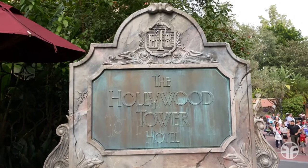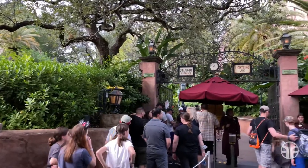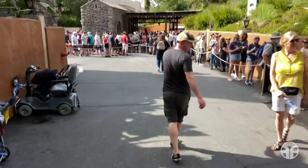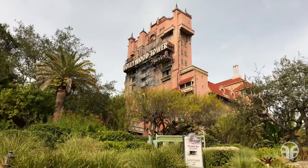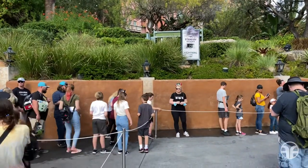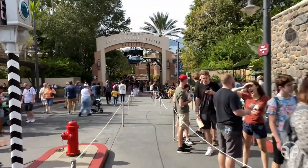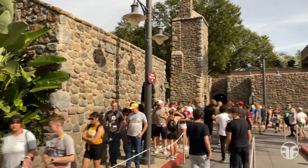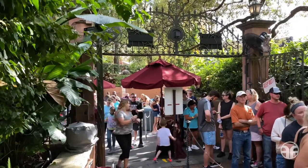The Hollywood Tower Hotel. On the left-hand side is the standby entrance. And over to the right-hand side is the lightning lane. This attraction is so popular, it requires an extended queue. Let's join the queue. There's the backside of the standby and lightning lane entrance.